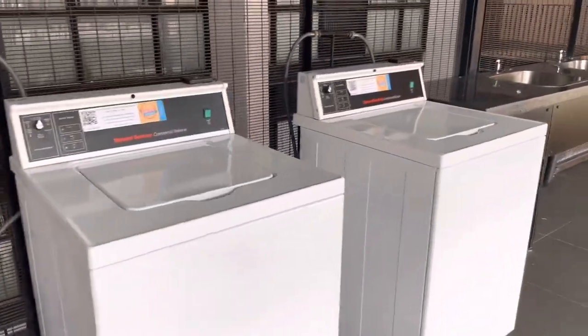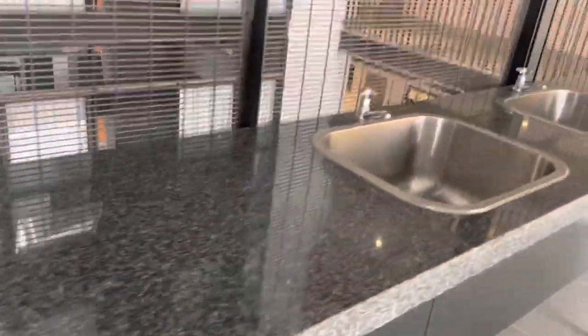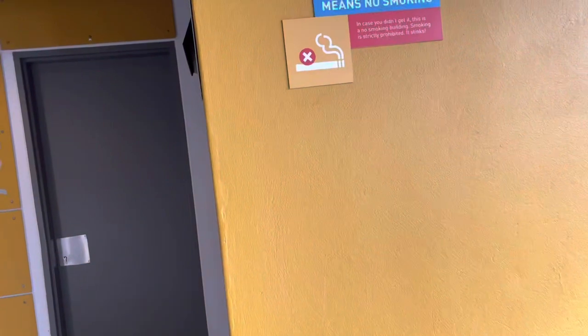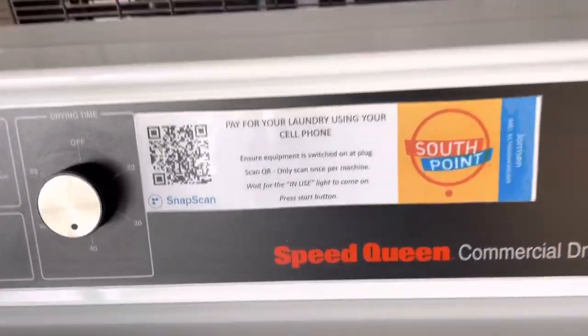And well, this is where you do your laundry. No smoking. And you pay for your laundry, so it's basically 12 rand per wash, and you use the South Point app to load in cash so that you can wash your clothes.